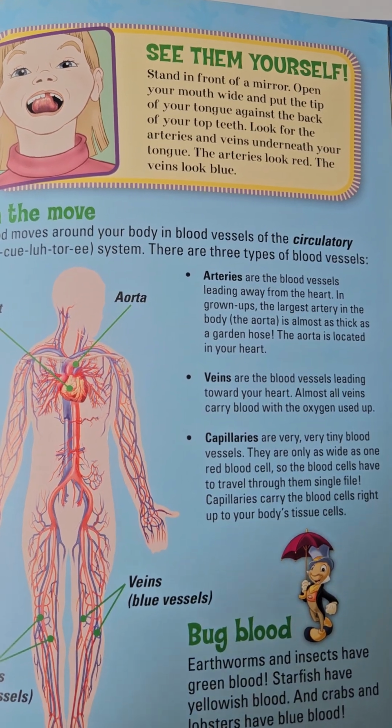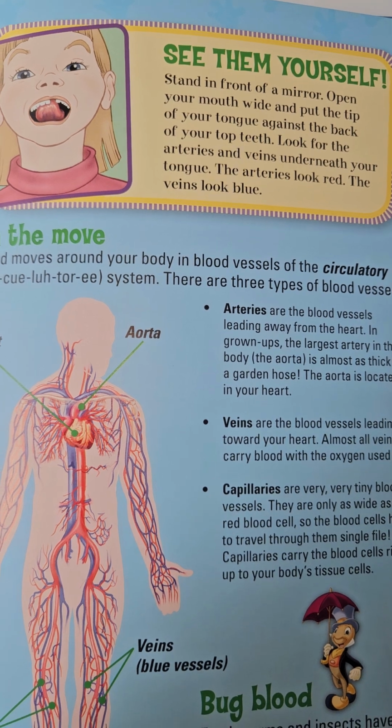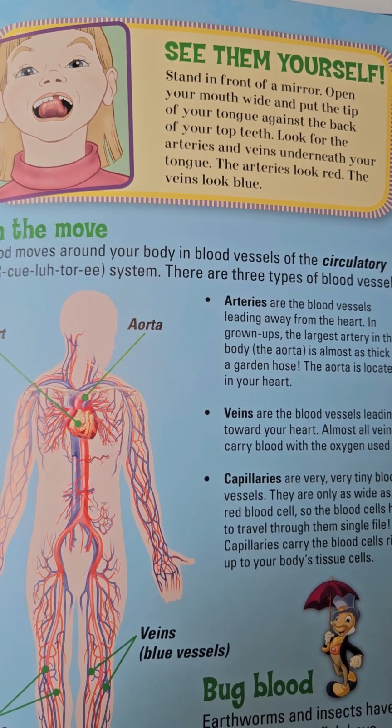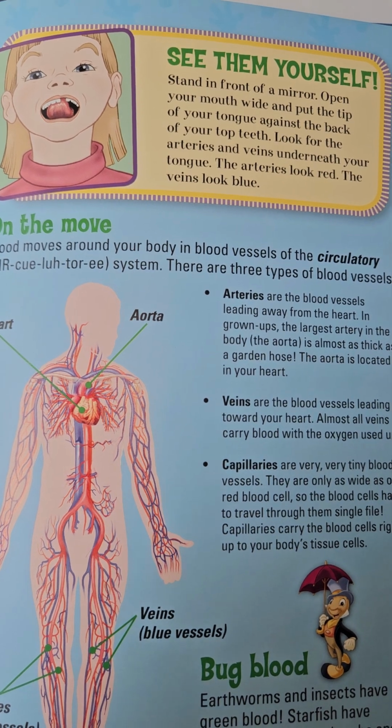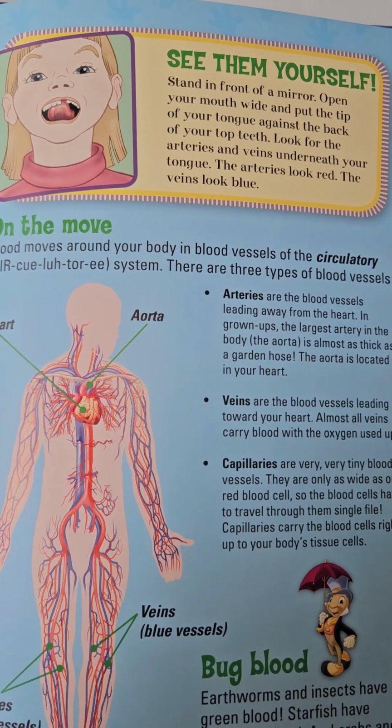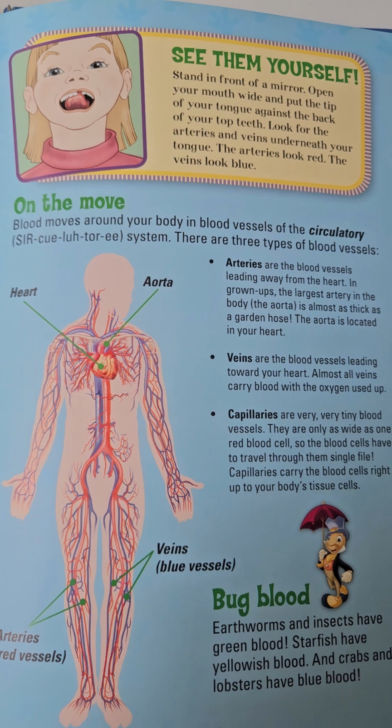See them yourself. Stand in front of a mirror, open your mouth wide, and put the tip of your tongue against the back of your top teeth. Look for the arteries and veins underneath your tongue. The arteries look red, the veins look blue.